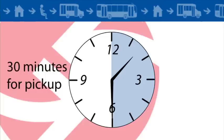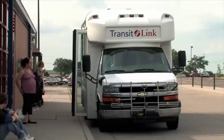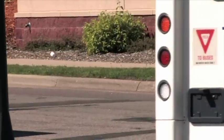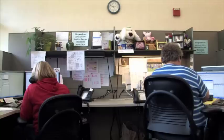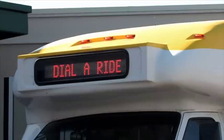Be ready to go. The driver will only wait 3 minutes once they arrive. Make sure you're waiting at the door of your home or building. If you're nervous about missing the bus, tell the reservation staff to alert the bus driver that it may take you some time to get from the door to the bus. That way, the driver will be looking for you.